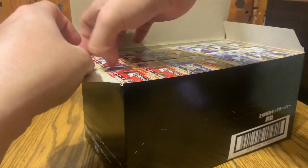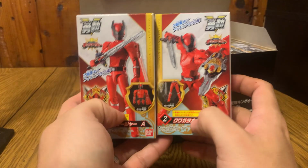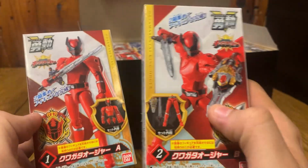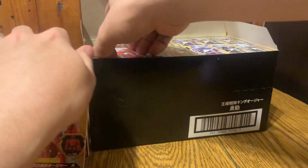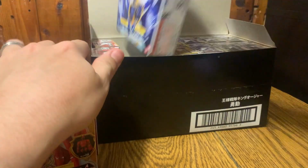So obviously, we have to start off the set with King-Ohger. You have this box, which is his upper half, and you got his legs. And he comes with the king's weapon, so that's pretty cool. His Ohger Caliber and his king's weapon. You have an extra King-Ohger, but we will not get into him.